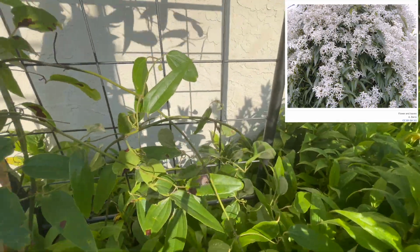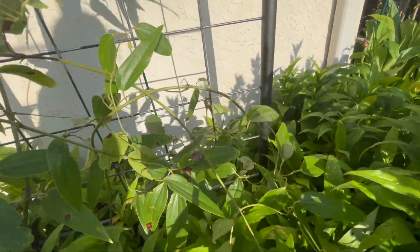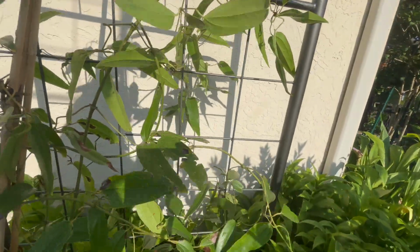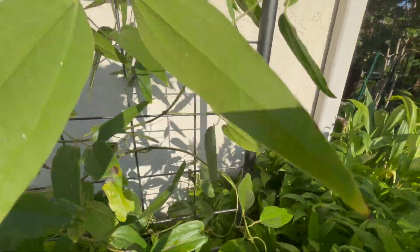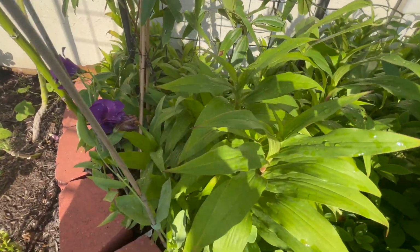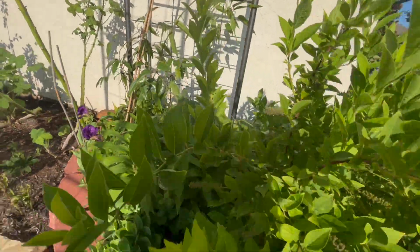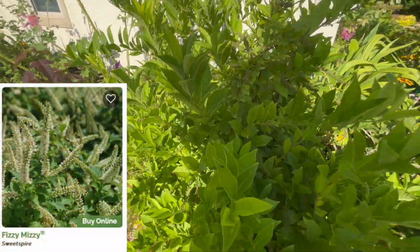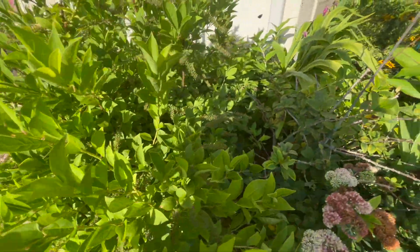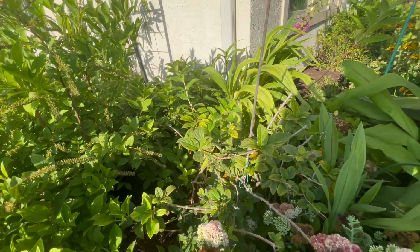Let me put this branch on top. I think I tried to put it here. Okay, I'm going to come and fix it. We have a lot of these, which are like toad lilies, here. This one is Itea or sweet shrub. This one is, I need to fertilize it again. I see signs of chlorosis.